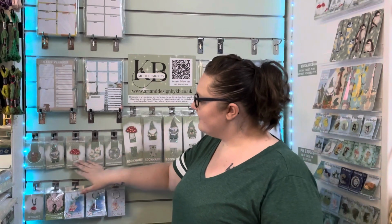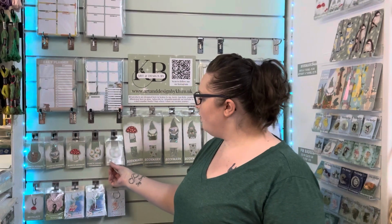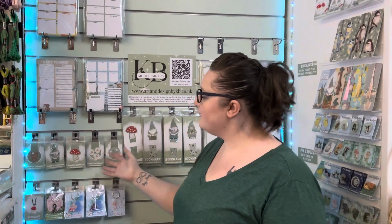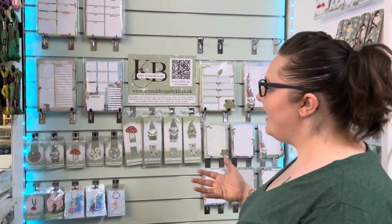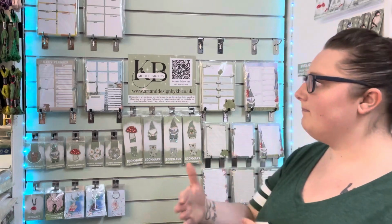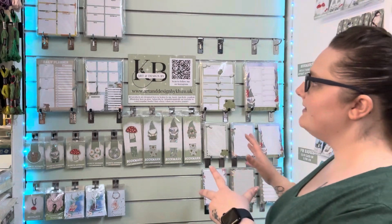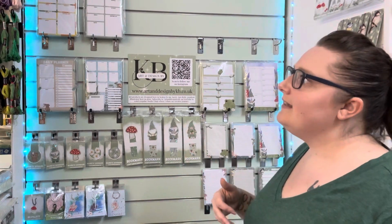Then we've got my magnetic bookmarks, and there's like 1, 2, 3, 4 of the toadstool, two of those and one of those. So again, it's really helped to highlight for me how much stock I had left. It's much more obvious than when I was keeping it out in the studio in boxes. It is all linked onto my Shopify as well, so I could see it all on there. But visually seeing how much stock has really helped me to think, actually, you're doing okay.